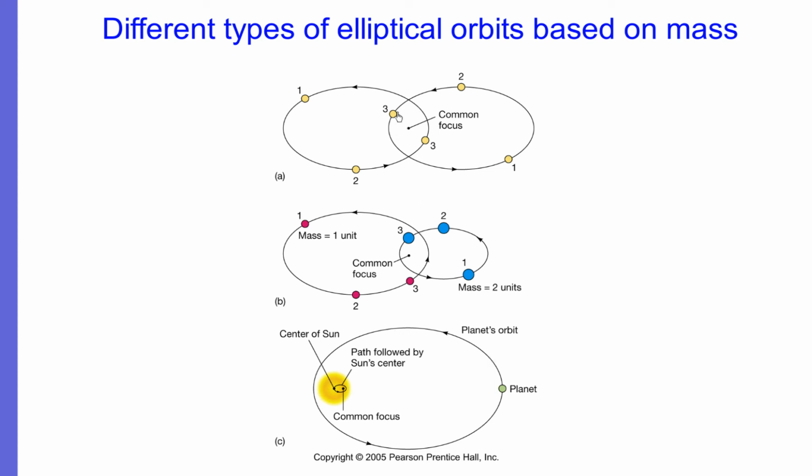Whereas if the two bodies are equal, like in a binary star system, then they both have the same size orbits around a common focus. If one of them happens to be bigger than the other, which is more typical of a binary, since it would be a very rare chance that the stars would be the exact same mass, you can see the larger one has a smaller orbit around the center of mass, or the common focus, I should say, than the smaller body.